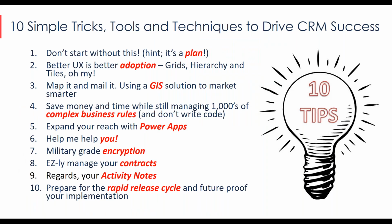What we're going to cover today, we have designed this to be a fast-paced look at some simple tricks, tools, and techniques to drive success of your implementation. We're going to kick it off first talking about having a plan. Kind of makes sense. And then after that, we're going to get into a little bit of the area around adoption. I know user adoption is so very important to the success of a Dynamics 365 implementation. And so we're going to spend a good bit of time talking about some of the tricks that we have around how to drive adoption.